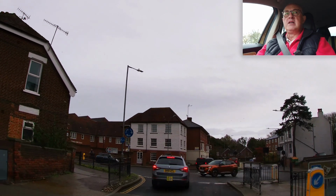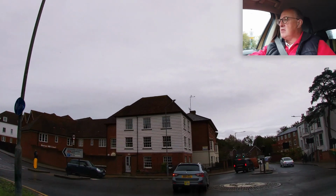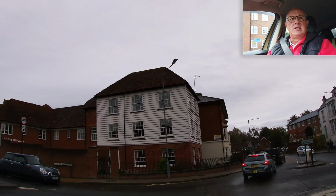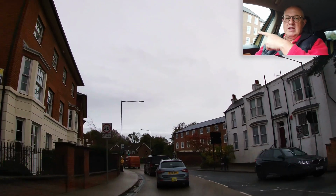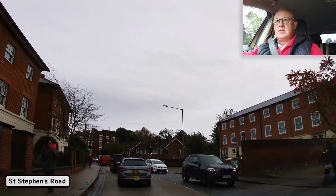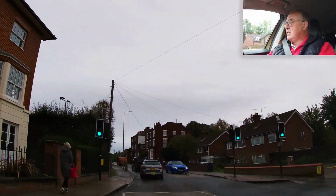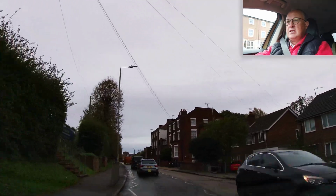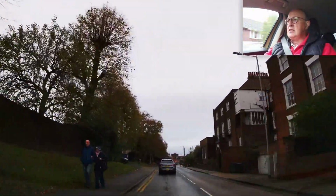Cars stopping. I want to go across the roundabout. I will indicate off, as the taxi has done. That lets those people on that side know that I'm coming off the roundabout. Because they will approach the roundabout and they'll be looking, won't they, to their right to see what I'm doing. So it's always a good idea to have a little bit of indicator.